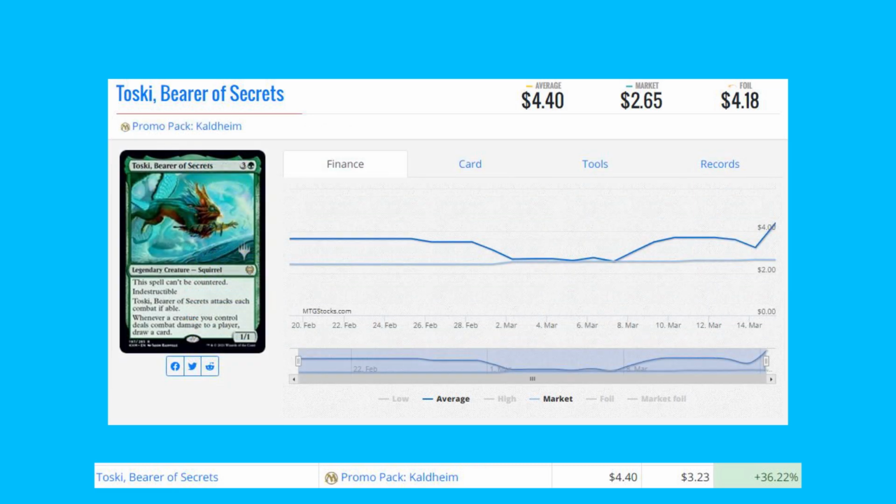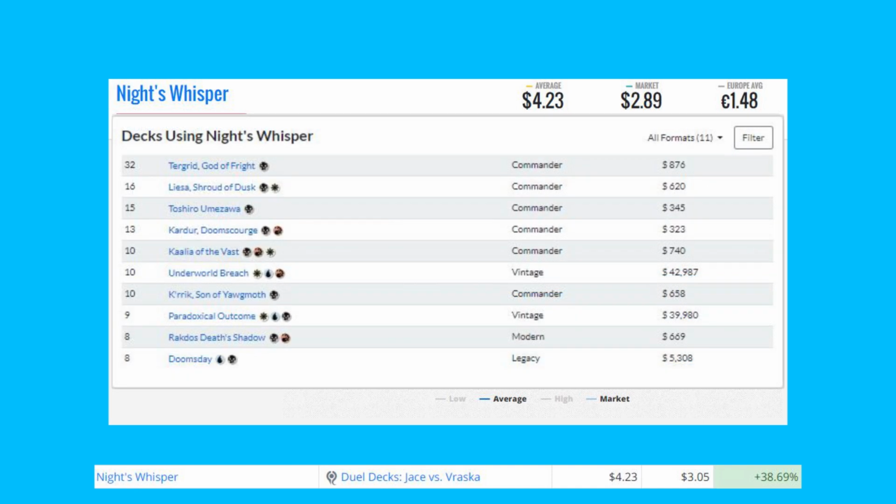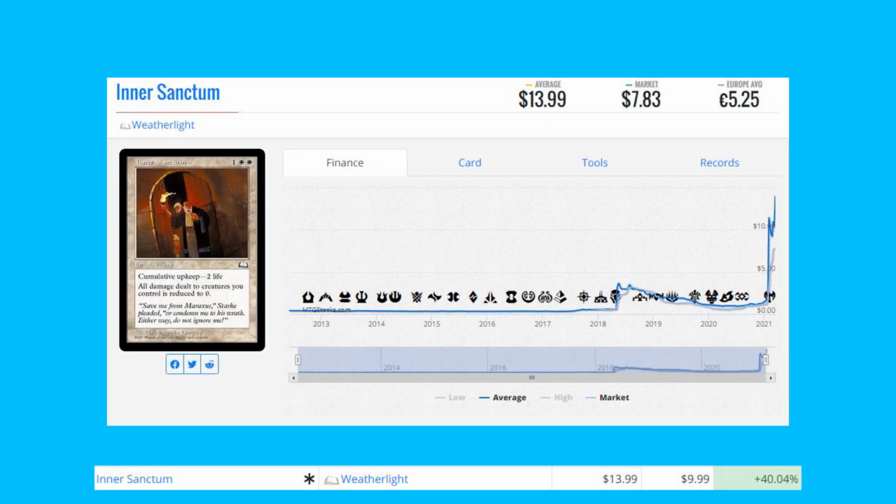All right, the next card up on the list is Knight's Whisper from Dual Decks, Jace versus Vraska. This is the version of that card, up 38% from $3.05 to $4.23. And it does see a lot of play in Commander, specifically Ingrid, God of Fright decks, which is a card we got recently in Kaldheim.